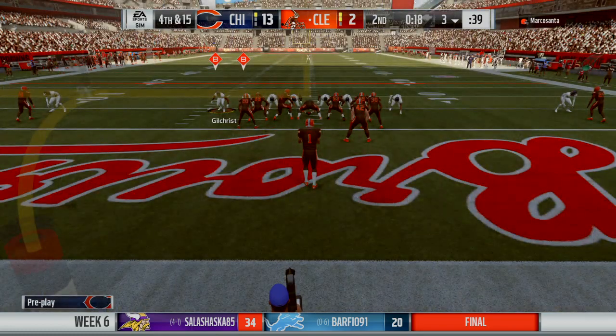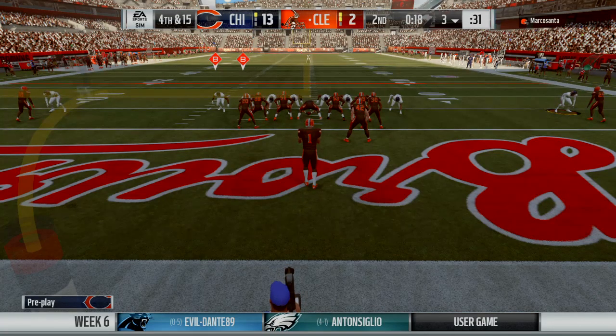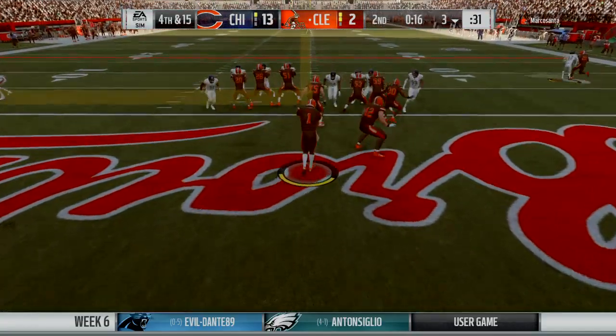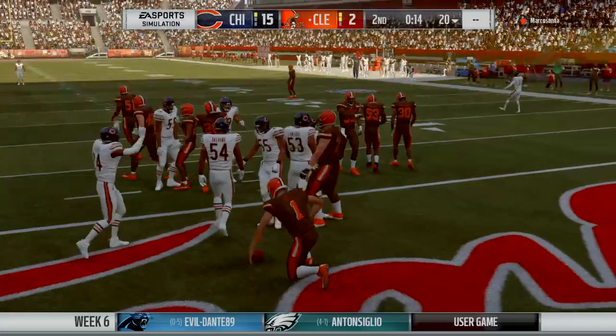The Browns send out their punter now, as he'll come on to kick this one away. Oh, they're on him too quick. And oh, that is going to be a safety.